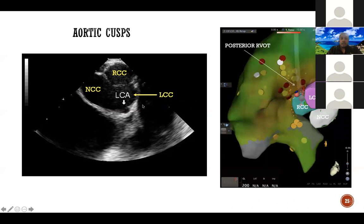And obviously, I don't know when the last time was that I saw a run-of-the-mill RVOT PVC or VT. It's been probably a year. It seems like every one of these sumit VTs is coming from some other region other than the RVOT.